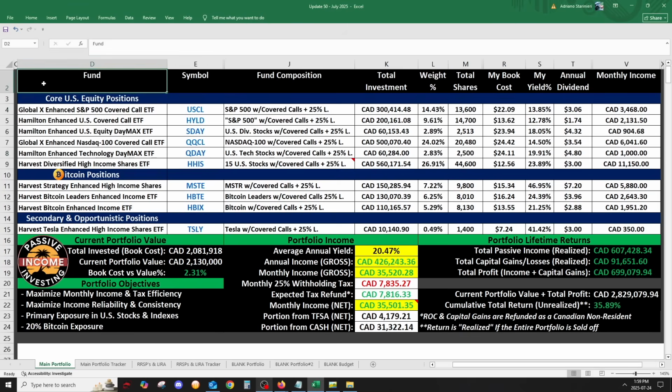And another thing you'll notice this month is that I've increased my Bitcoin exposure significantly. So right now, I am at approximately just under 20% Bitcoin exposure. I am personally getting more and more bullish on Bitcoin. I'm going to have some videos coming up on that, explaining why, including a members only video going into detail.